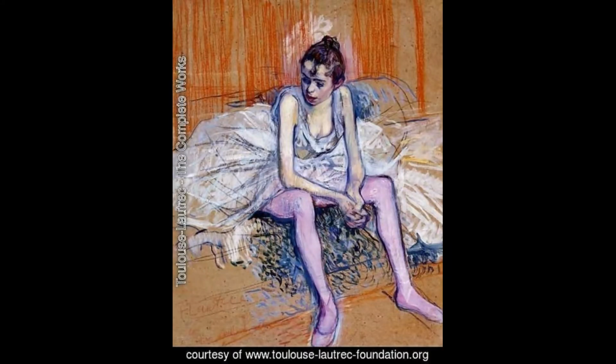One of the first real artists that I paid attention to, when I was probably in 8th or 9th grade, was Toulouse-Lautrec. And for some reason I just really was drawn to his drawing, and his so linear, even his painting, but that's one thing that stuck with me.